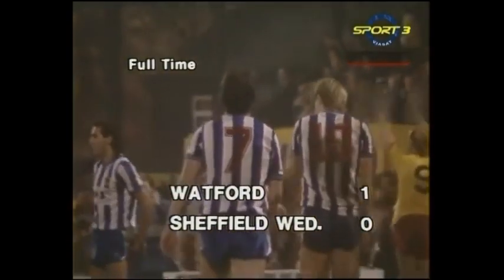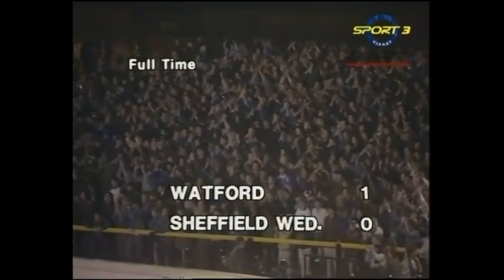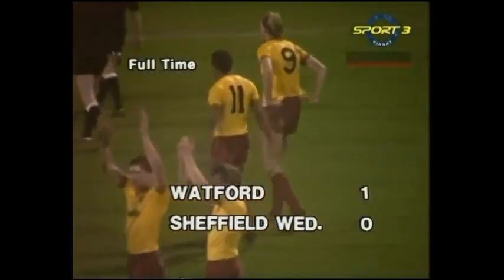But on the day, it was John Barnes who got the only goal, and he had moments in the match which made that well deserved.